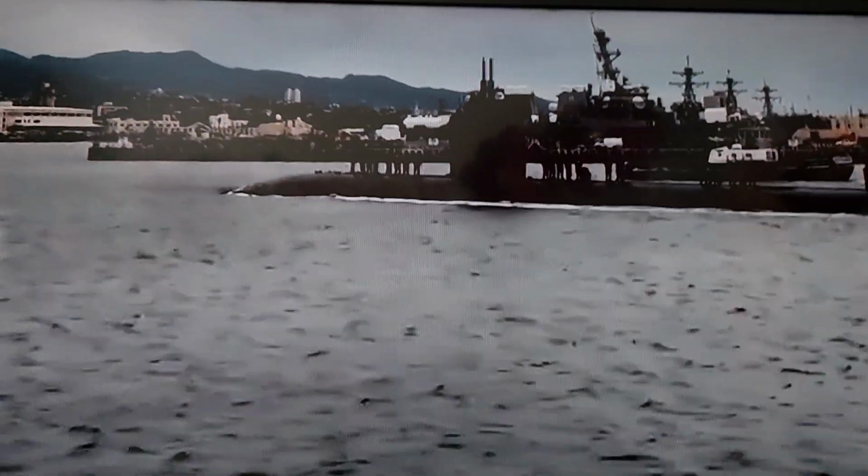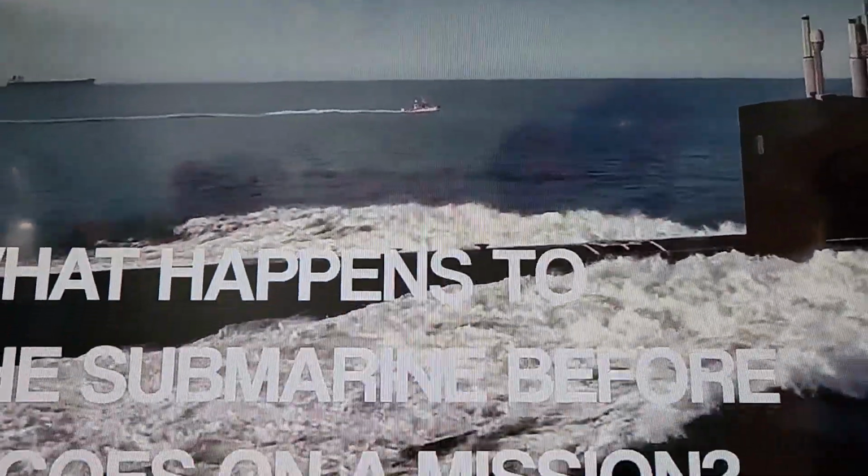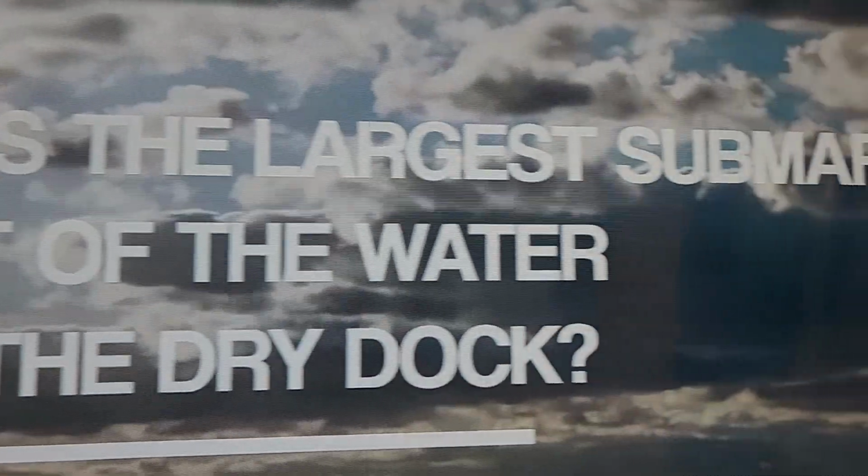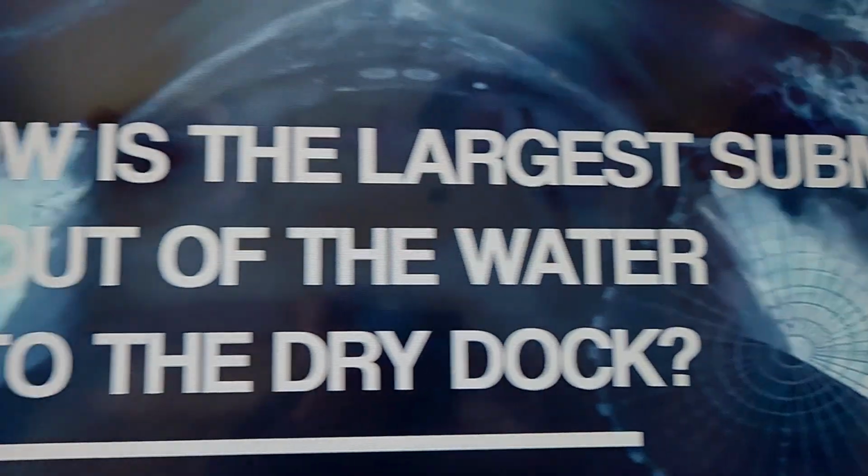It takes a lot of hard work and dedication to prepare the world's largest submarines for their missions, but the end result is a vessel that is fully capable of exploring the depths of the sea and keeping our nation safe. What happens to the submarine before it goes on a mission? And how is the largest submarine taken out of the water to go into dry dock? Is this possible at all?